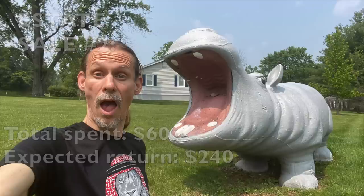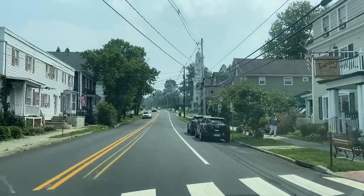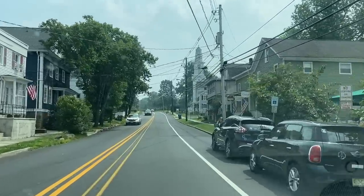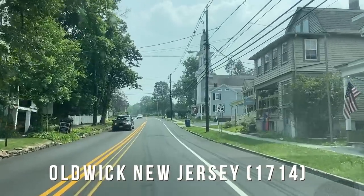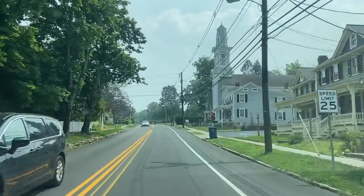But I've got to say, overall, New Jersey really impressed me. I thought the people were lovely and the towns are cute, and there is a lot more to it than I expected, and I will definitely come back for more estate sales.